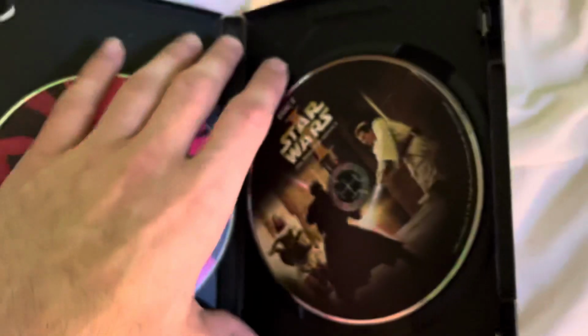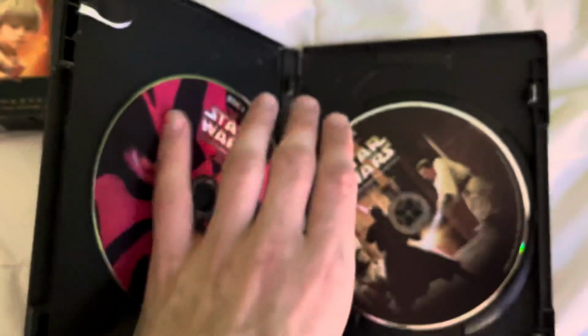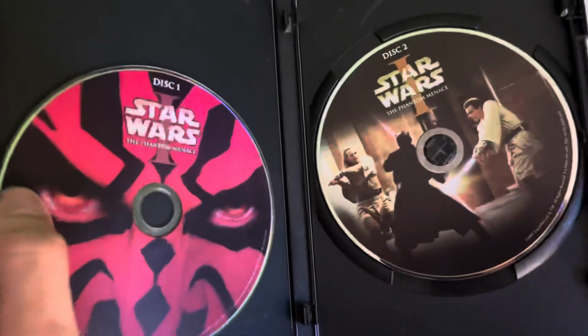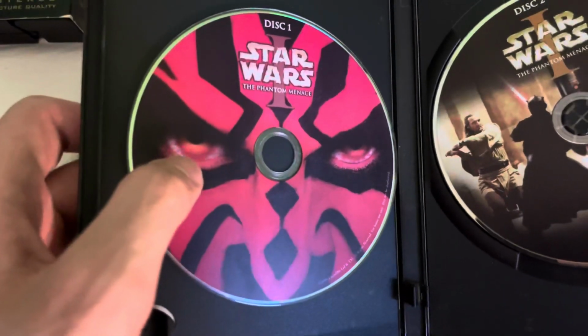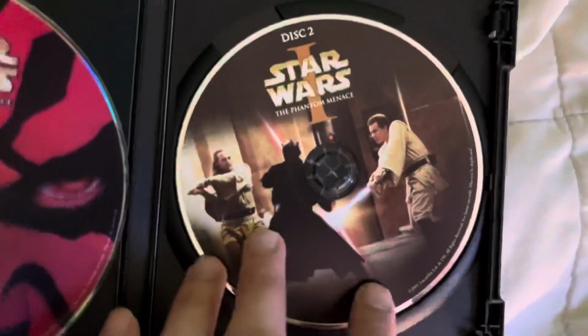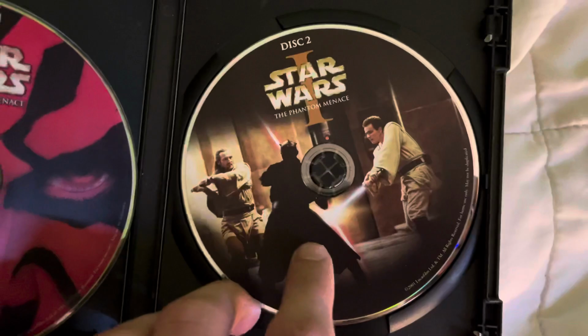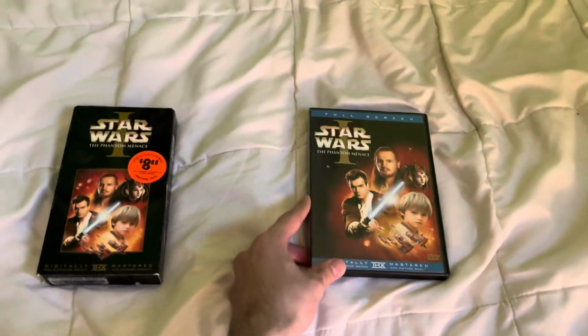It's still awesome, but unfortunately the swing tray that usually holds the first disc in place is gone. So I just have the 2 discs by themselves. It wasn't the way it came, but it got lost years ago. So anyways, here we got disc 1. I think both of the 2 discs also have the movie on them, but here's disc 1, which has a close-up shot of Darth Maul's face. And here's disc 2, which has Qui-Gon Jinn, Obi-Wan Kenobi, and Darth Maul both in a lightsaber duel. It's pretty cool, obviously.